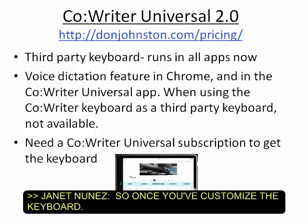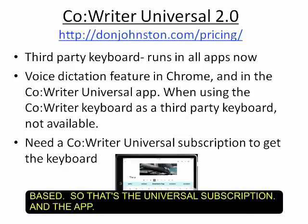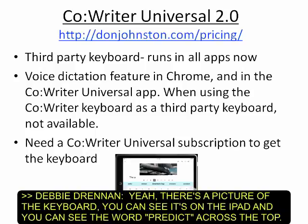So once you've customized your keyboard and created your dictionaries, you can use it not just in the iOS apps, but also on a computer, Mac or PC, because it's all cloud-based. Okay? So that's the Universal subscription and the app. Is that a picture of the keyboard? Yeah, there's a picture of the keyboard. You can see it's on the iPad, and you can see the word prediction across the top.